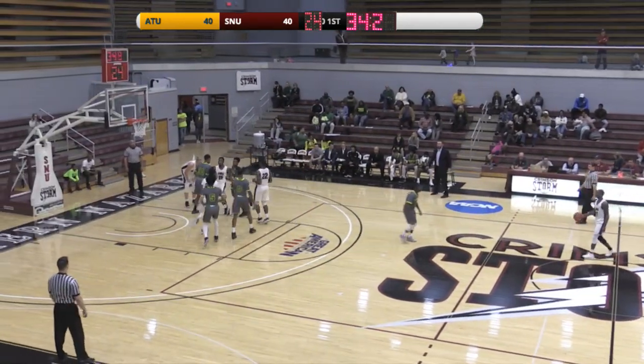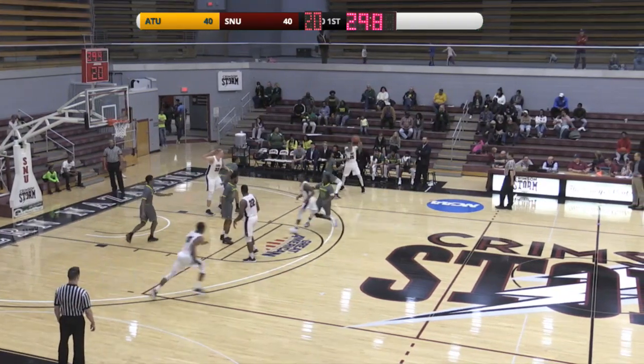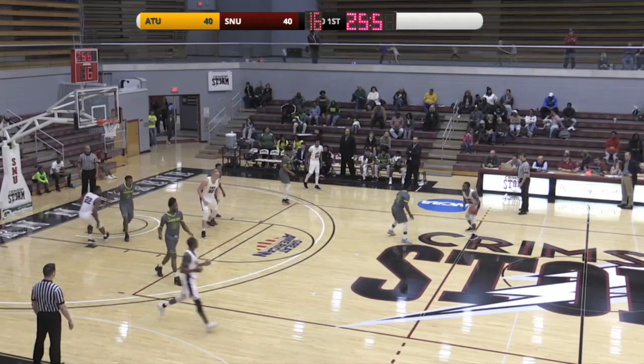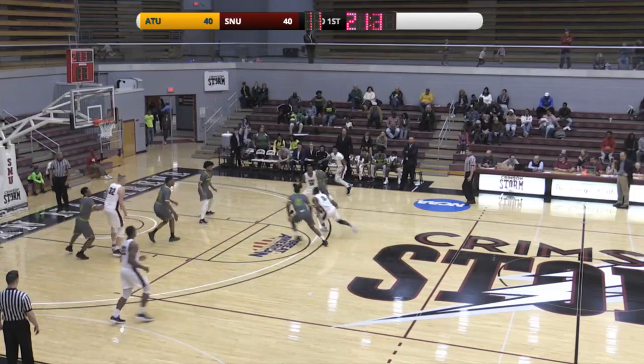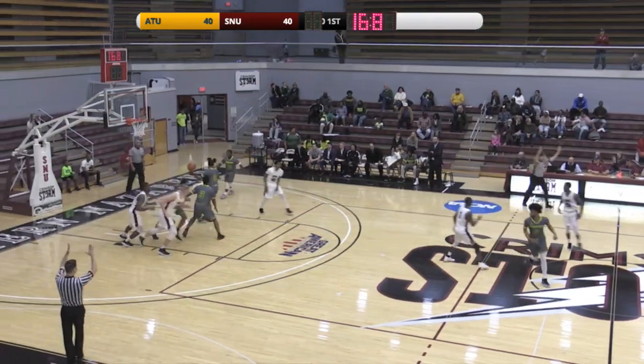SNU looks like they'll just run traditional offense, not too concerned with trying to run the clock down. Johnson with it, working against Lee. Now Spate, guarded by Williams. He drives down the lane, kicks up to Johnson for the 3, and it's good!